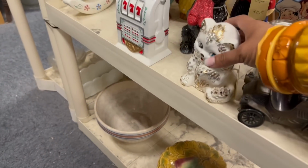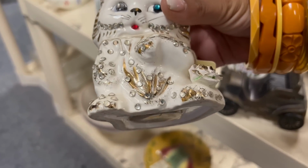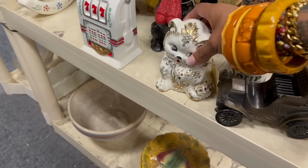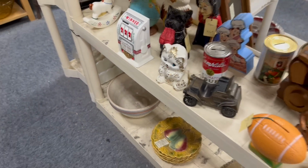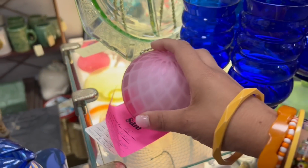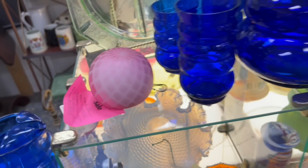Oh, look at you. The jeweled cat. Unfortunately, it's chipped and $25. I would consider doing that if it wasn't chipped, honestly. I feel like I looked at this last time, but just in case. $60. Oh, so pretty. A little close though.